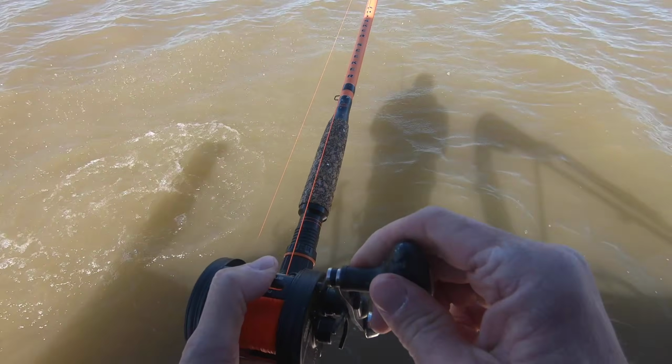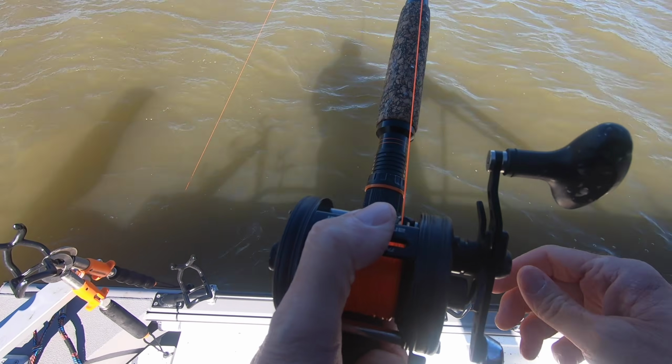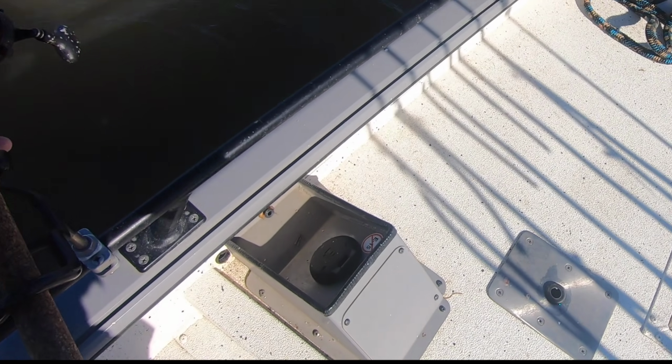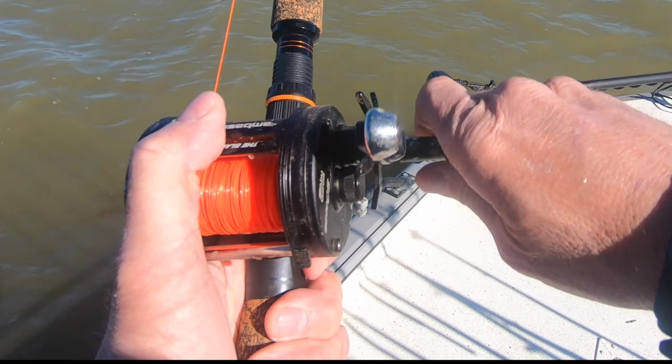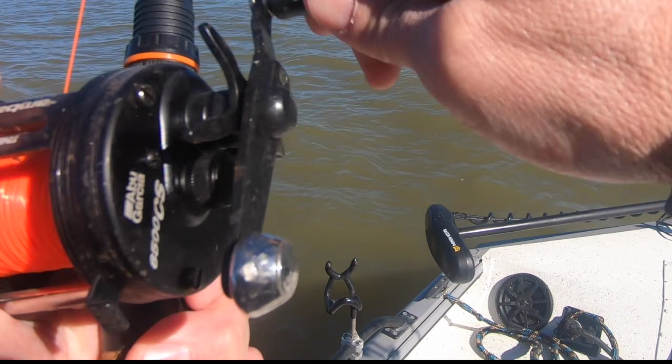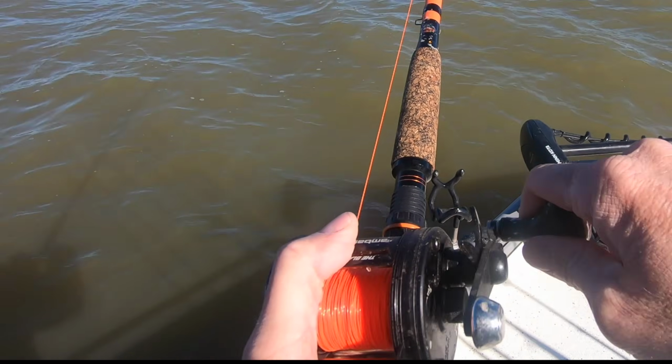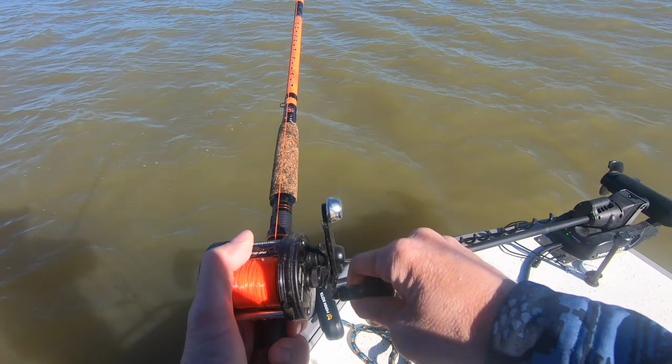Oh yeah, good fish. These fish are so freaking confused. They just don't know what to do or where to go. And this fish is running off with my bait. I'm yapping at the camera and not paying attention.